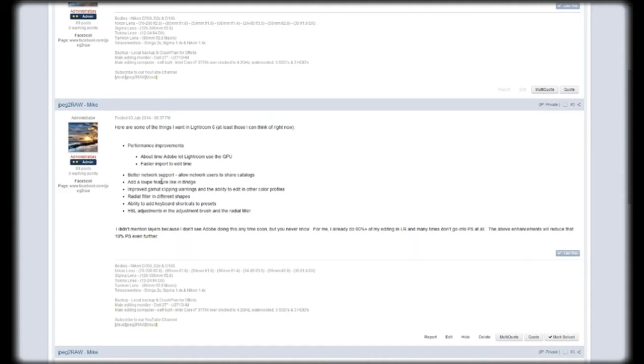Better network support. You had mentioned that earlier, Tim, in the pre-show. I'd like to see network support where you can have multiple computers in a networked environment use the same catalog. I would love that. My wife and I both have Lightroom on our computers. I would love for us to put the Lightroom catalog on a server, and both of us be able to access it at the same time. That would be really good.